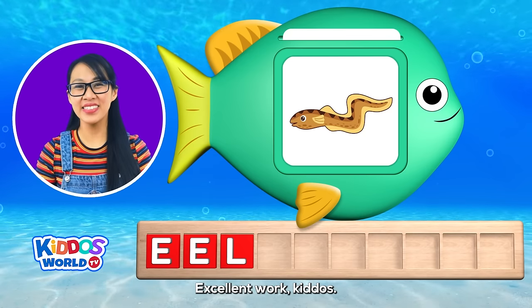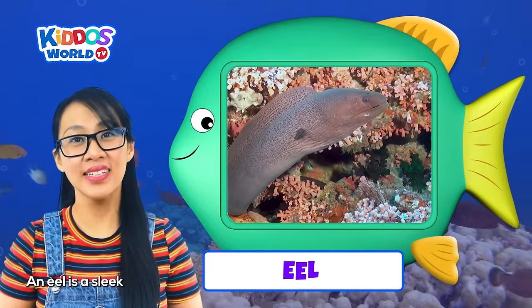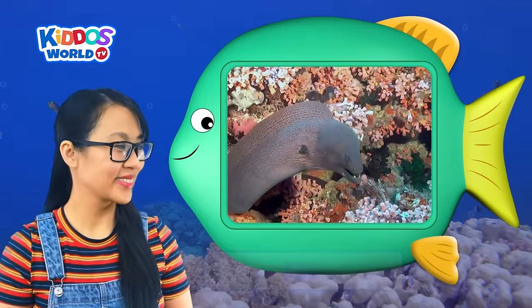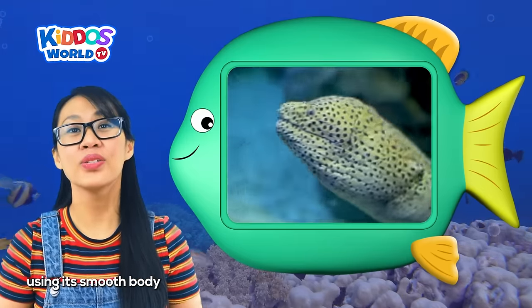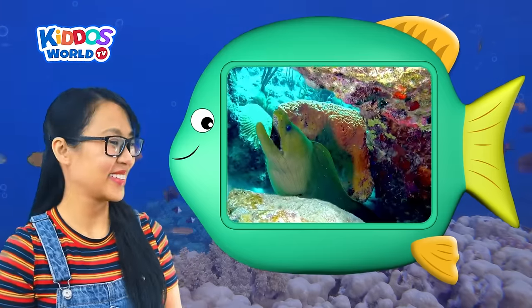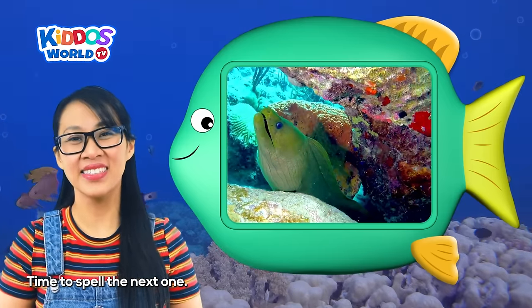Excellent work, kiddos. Yay! An eel is a sleek and snaky sea creature that loves to wiggle through the water. It loves to hide in rocks and caves, using its smooth body to glide through the water with ease. Alright, time to spell the next one. Cool.